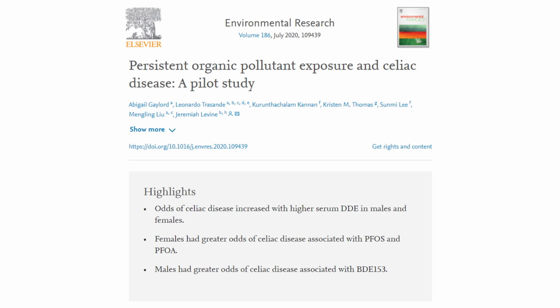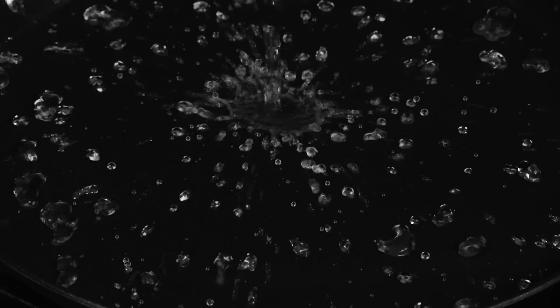Today I want to talk about some recent research published in the journal Environmental Research on common chemicals found in household items that have now been shown to increase the risk of developing celiac disease, both in children, males and females alike. Now, these chemicals, you might know them by terms like Teflon. They're the things that coat your nonstick pans, the sprays on your carpet and furniture that prevent them from catching fire, chemicals that coat clothing to help it become more waterproof.